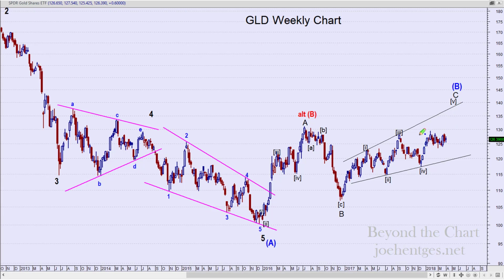And so again, we just continue to monitor to see if we get a breakout out of all this congestion that we've been doing over the last few weeks. That's the picture as I see it on GLD and gold right now, and we'll see how she continues to trade.